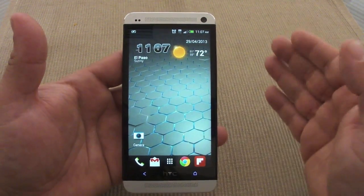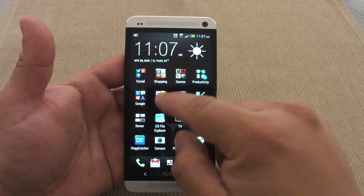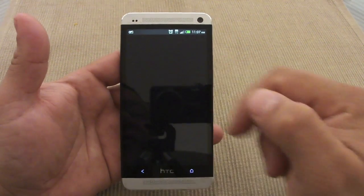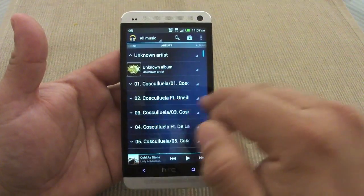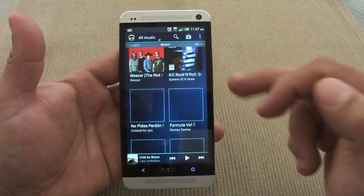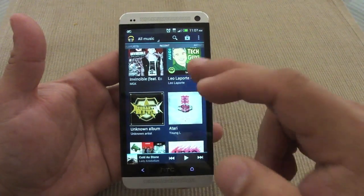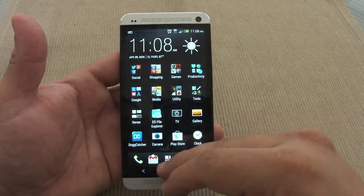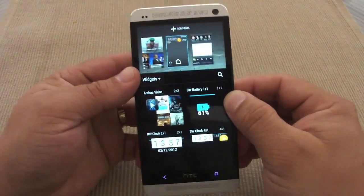I also watch lots of YouTube videos, and when I listen to my music, I listen from the Google Play app, which is awesome, and I keep all my music in the cloud. So the sound here just sounds amazing. The biggest selling point for me to buy this phone was the sound.